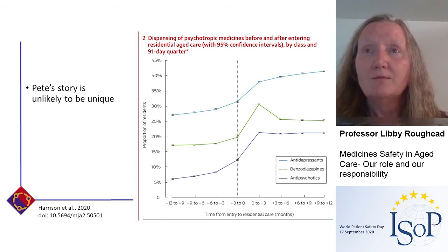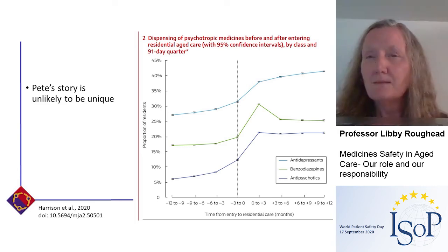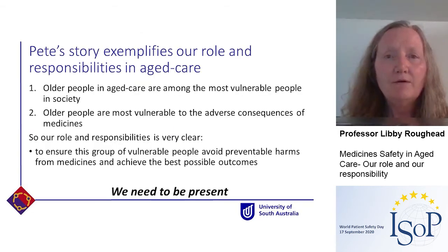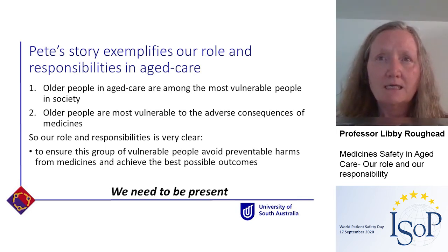And the antidepressants go up, almost doubling. But they don't come down. You might think these medicines might be used temporarily, but they don't come down. What can we do to improve that care? And so here I am thinking that Pete's story and those of every other person like Pete really exemplify our role and responsibilities in aged care.